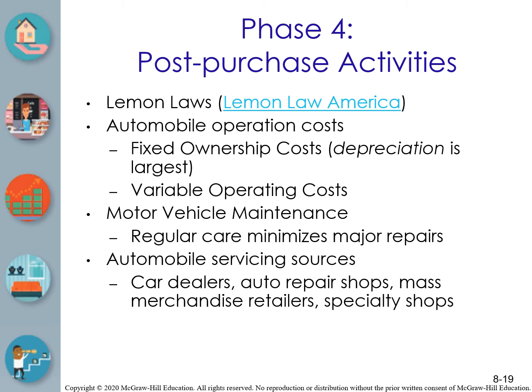Motor vehicle maintenance, you have to regularly take care of these, and the major repairs, of course. Automobile servicing sources: car dealers, auto repair shops, mass merchandise retailers like Walmart, specialty shops. Keep your records. That's the key.